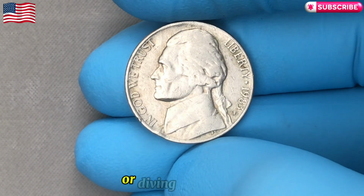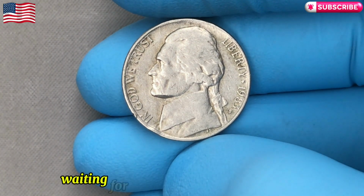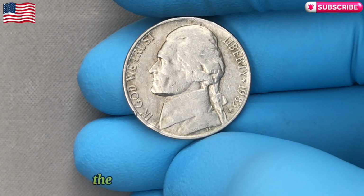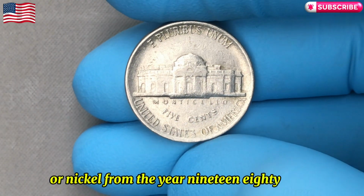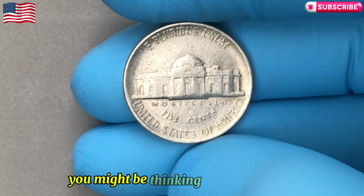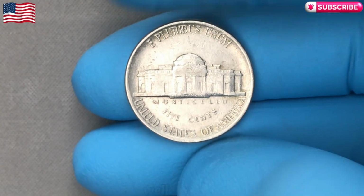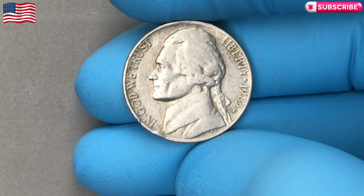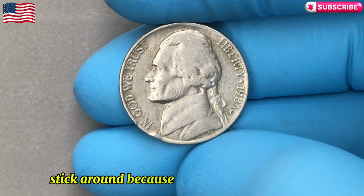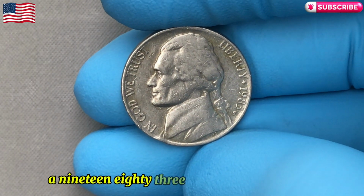Top 2, we're diving into a coin that might just be sitting in your collection right now, waiting for you to discover its true worth: the United States 5-cent coin, or nickel, from the year 1983. You might be thinking, it's just a nickel, what could be so special about it? Well, trust me, this coin is much more valuable than you think. Stick around because, by the end of this video, you'll find out exactly how much a 1983 nickel could be worth today.